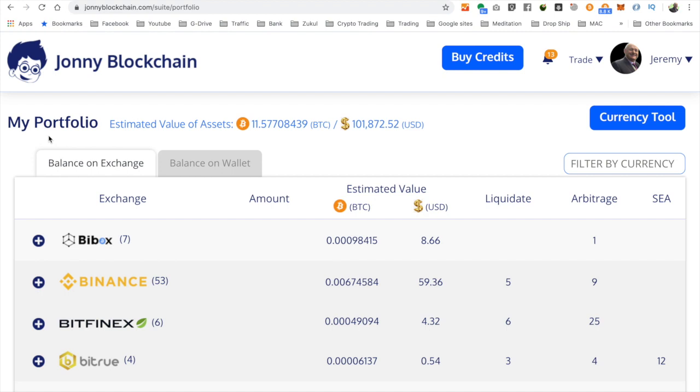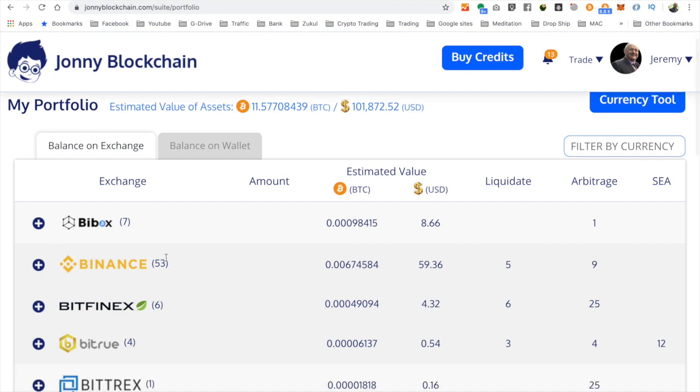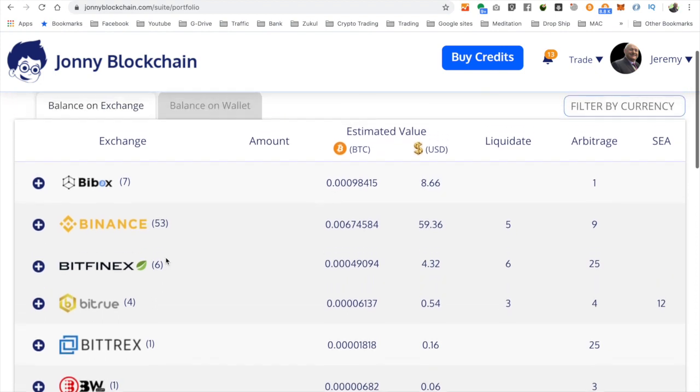Now this My Portfolio page is much more than just my portfolio of cryptocurrencies. I can get a lot of information from here about trades, where the best place to liquidate a particular currency, and really to manage all my currencies all in one place without me having to log into all the different exchanges. So these are the exchanges that I've got connected to Jonny Blockchain.